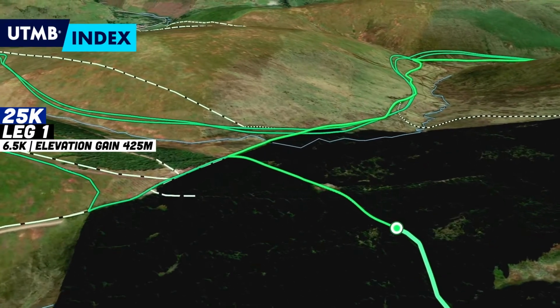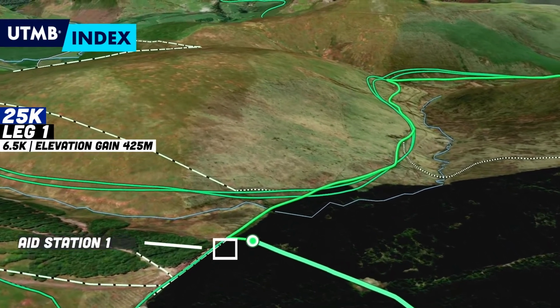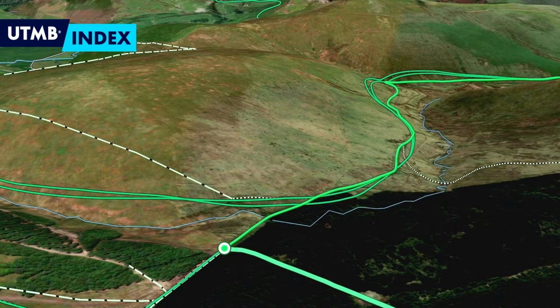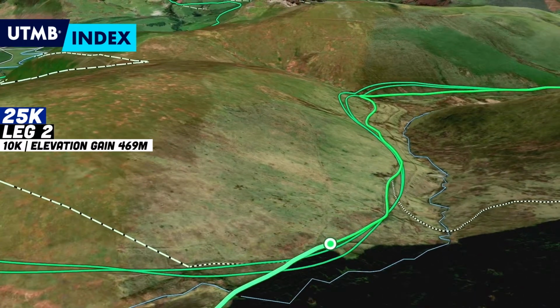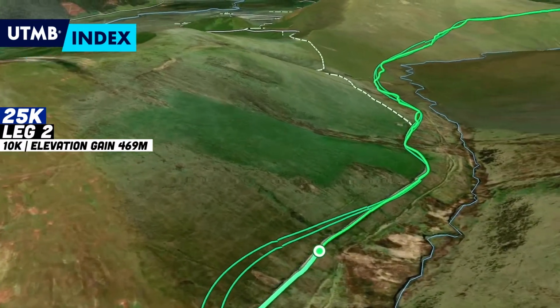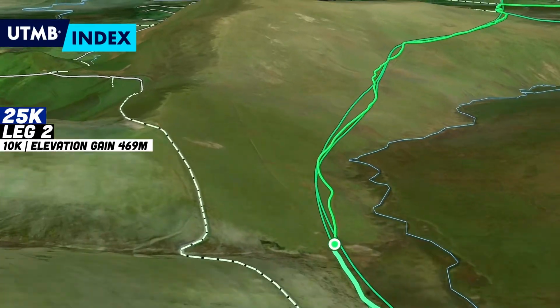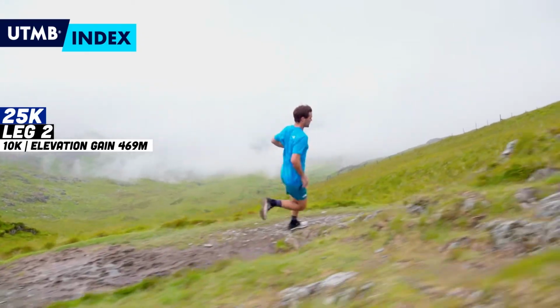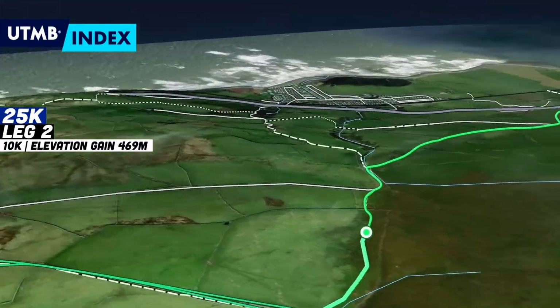At this point, they're going to hit their first aid station, which is located on the top of the ridge, which the 50k runners will also pass through, where they can restock after completing basically all of the climbing on the 25k route. At this point, the 25k runners are going to follow the exact same route as the 50k runners, descending all the way westerly, down the ridge line, down the gravel paths, all the way back down towards the coast and passing through their second aid station.